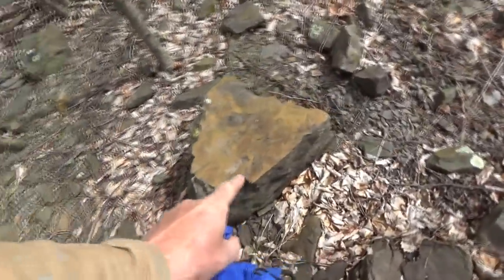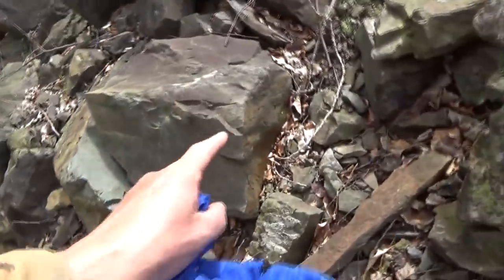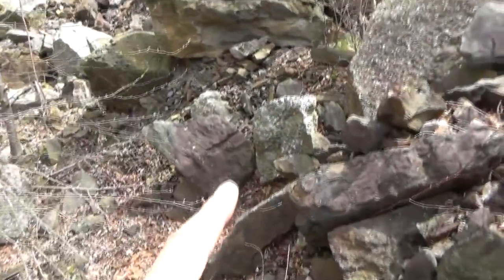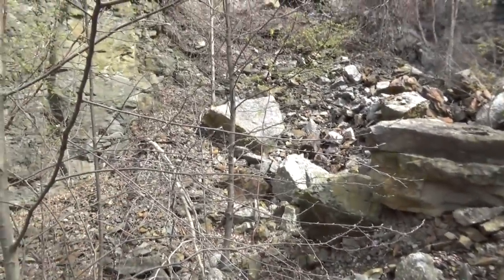So here's some of the red that they would use. See how they have the flat face? You get over here, some of it's flat. Look at this one, a flat face. From the top they got conglomerate. You can see the conglomerate over here. They got the flat face on it, and they take that stone and they work it.